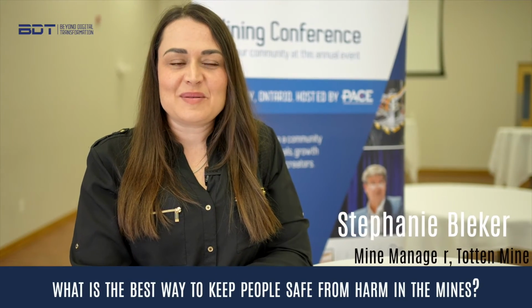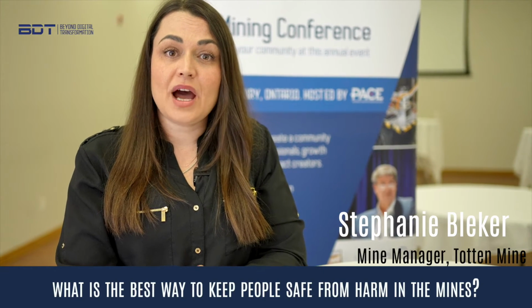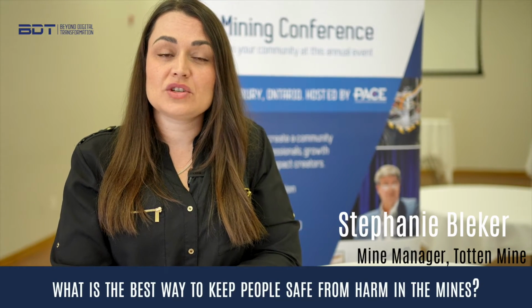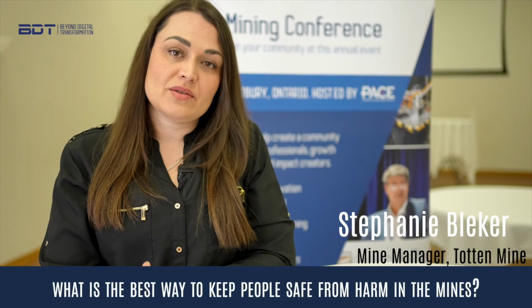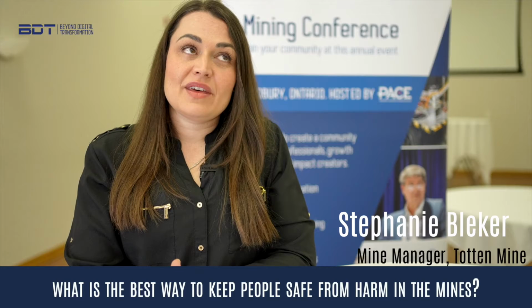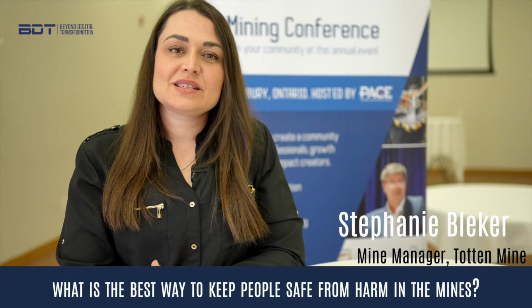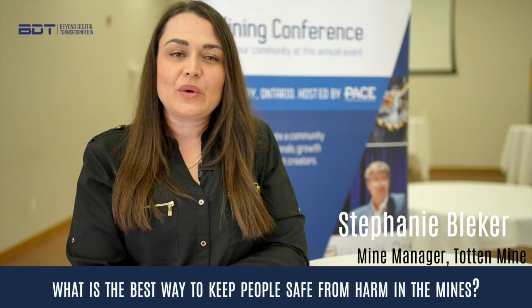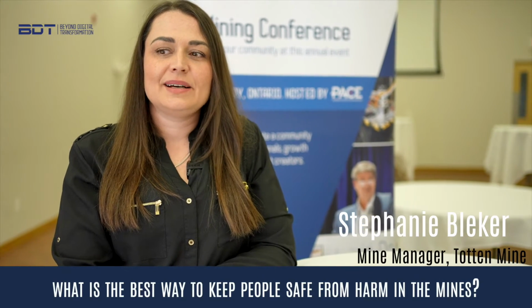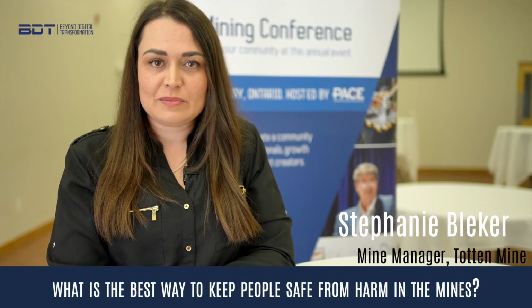The best way to keep people safe underground is to look at what your highest risks on the mine are, and then to make sure that you focus on implementing controls to reduce that risk. Now, one of the highest risks on the mine would, for instance, be the fall of ground risk, seismicity risk, exposure to explosives, mobile equipment interactions. Those are all significant risks underground, and we have controls in place.